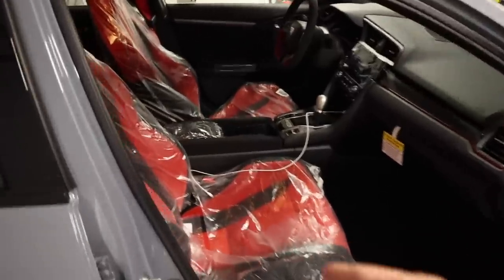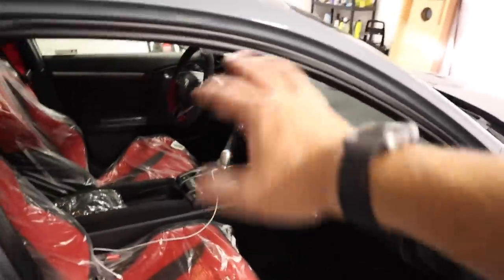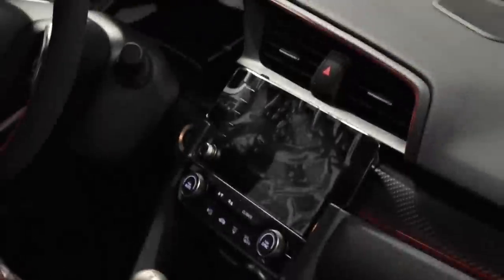Then as you can see, I still have the seat covers on. The plastic for the elbow rest still has that tag. Still has some other tags on the car. As goofy as it looks, I'm definitely gonna leave the screen protector on the dash. I hate cleaning off those nasty fingerprints.